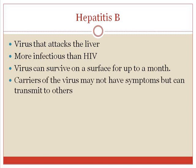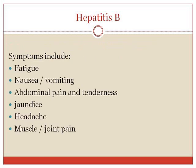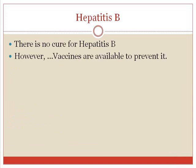A smaller percentage may develop chronic problems. Some of these people may develop very severe problems and suffer liver damage, possibly even liver cancer. Here are some other signs and symptoms of acute and chronic hepatitis B: fatigue and weakness, nausea, vomiting, abdominal pain and tenderness, mild fever, headache, jaundice, which is a yellow coloring of the skin or white part of the eyes, and muscle and joint aches. There is no treatment for hepatitis B infection, but there are vaccines that can prevent it.